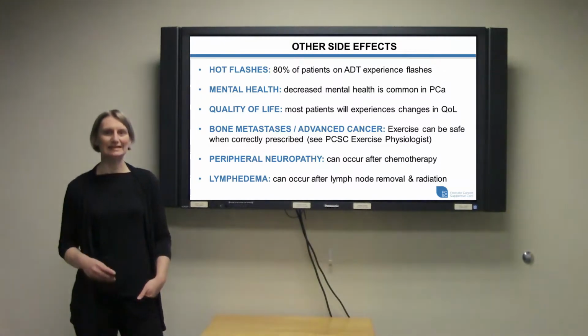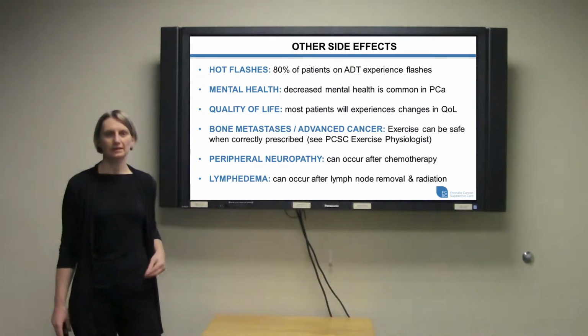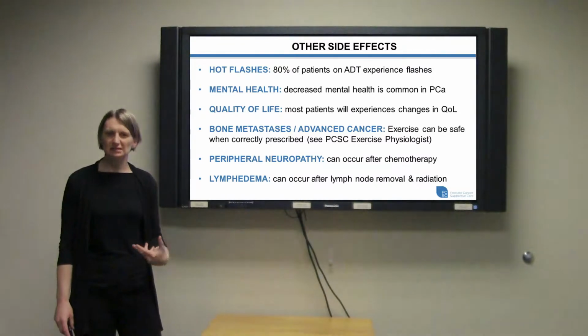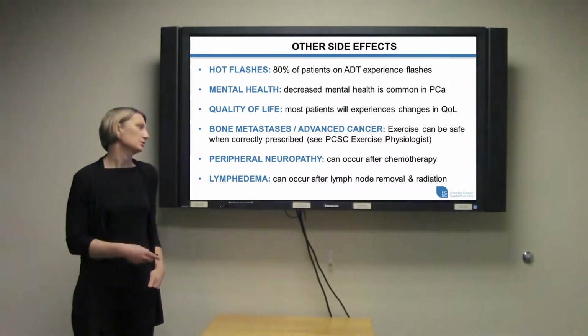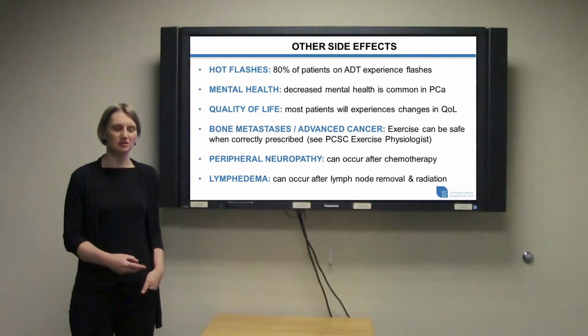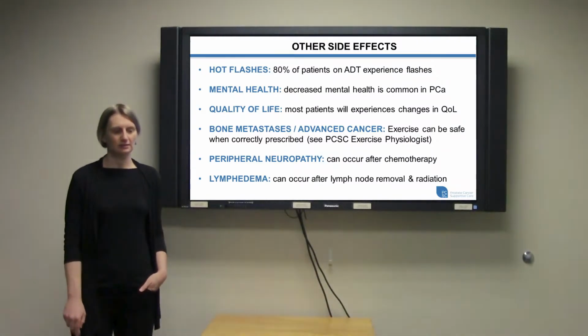Other side effects that we see less common, but are still possible, are things like peripheral neuropathy, a numbness, burning or tingling in the fingers or in the toes, and lymphedema, which can be a type of swelling that can happen after radiation. These are less common, and if you have these things, I want you to speak to the people in your program, so the exercise physiologist, to help you understand how you can best manage those with exercise.